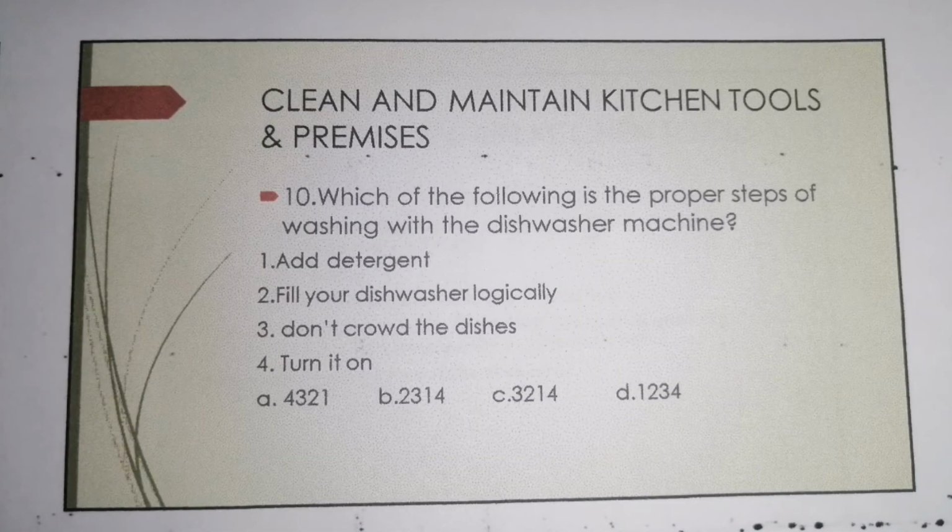Question number 10. Which of the following is the proper steps of washing with the dishwasher machine? 1. Add detergent. 2. Fill your dishwasher logically. 3. Don't crowd the dishes. 4. Turn it on. So the choices are A. 4, 3, 2, 1. B. 2, 3, 1, 4. C. 3, 2, 1, 4. And D. 1, 2, 3, 4.